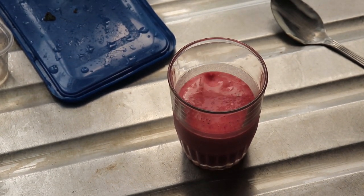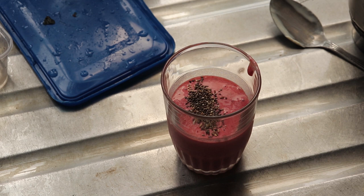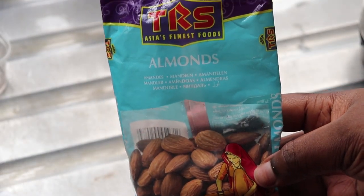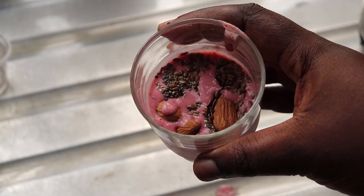So I poured this up, added some flax seeds, some chia seeds, and obviously some nuts to this. And I had this with pepper soup again because I'm boring when it comes to the first week. I just need something in my stomach to keep it moving. That was all.